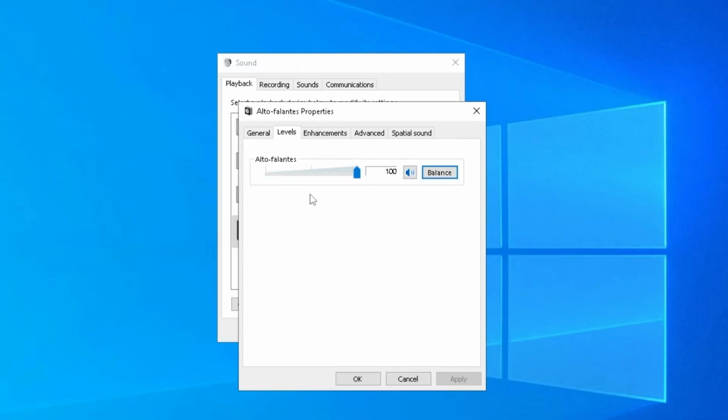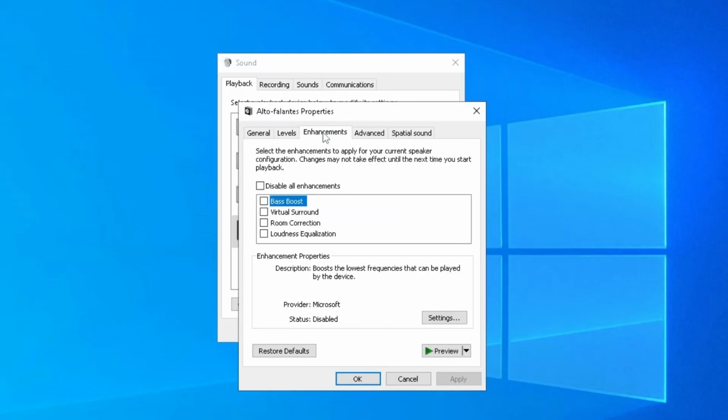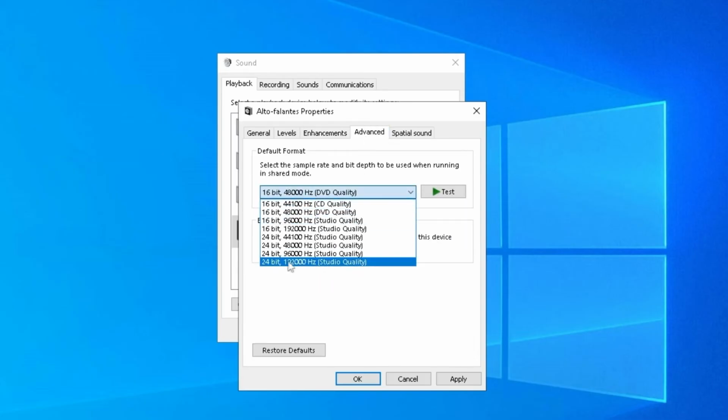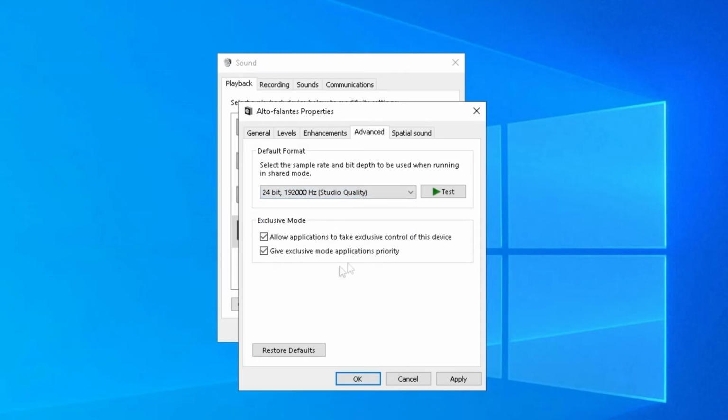Click OK and go to Enhancements. Here on Enhancements, we are going to click on Bass Boost, Loudness and Equalization, and go to Apply. Then we are going to Advanced. Here in Advanced, we are going to choose the best quality possible, and the studio quality was right here. With the options chosen, we are going to apply and OK.